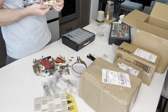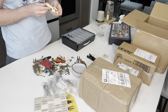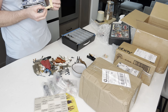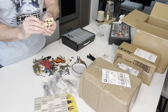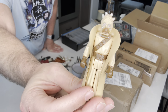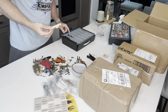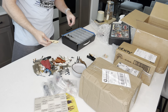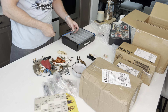Man. This Tusken, I'm going to have to send this off to be graded. Check out the paint. This looks like it just came right off the card. Look at that. It's beautiful. No tears in the cape. This will be, I don't have his staff. Okay, well, I'll have to get a staff and then wait to send that one off to be graded unless it's somewhere else in here.